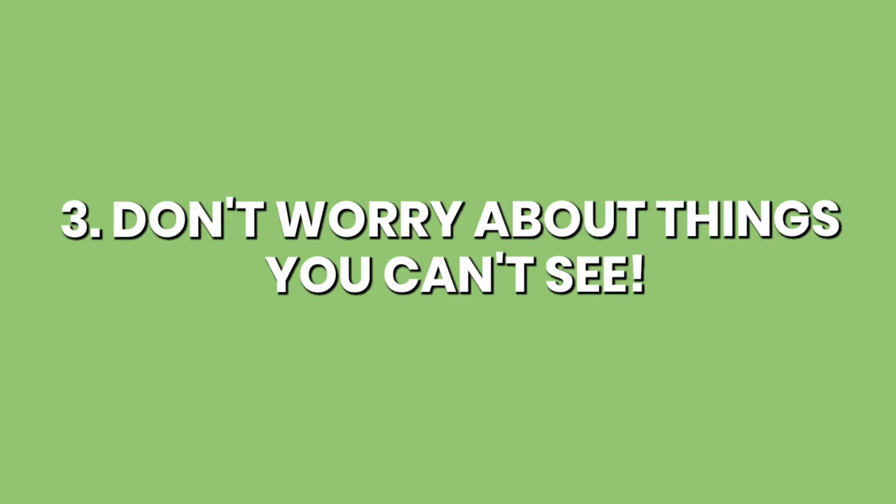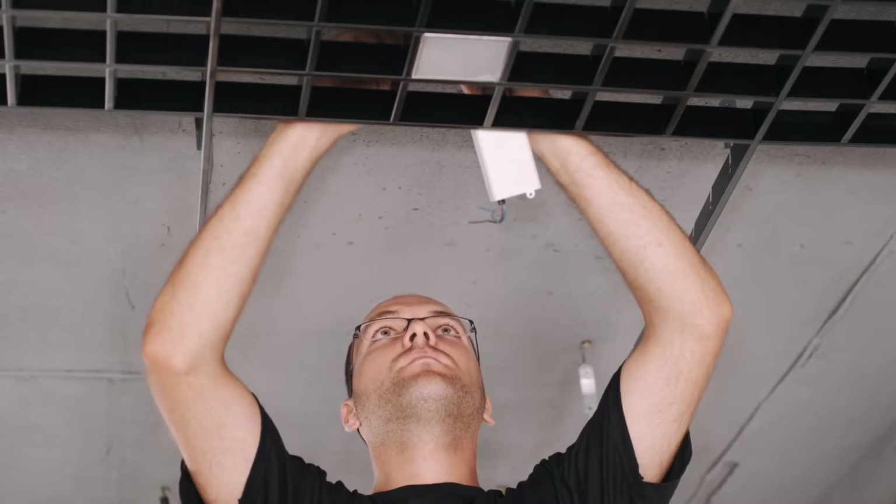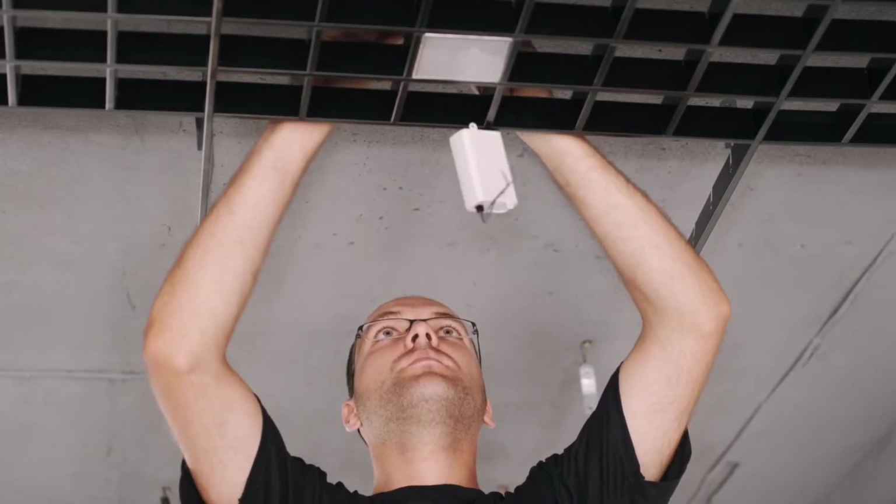Don't worry about things you can't see. There are a lot of homes that are 50, 70 years old in Silicon Valley. The pipes are galvanized, the electric is older, the water heater maybe is 15 years old, but they're all working fine. Don't think, I'm going to upgrade those things because that'll be great for when we get our house ready for sale.